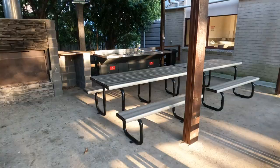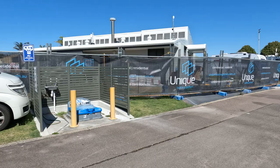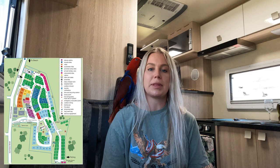So there is one camp kitchen and amenity block. These are located at the back of the park. They are also building a new amenity block which is central to the park. It will include a dog wash and it will be super modern. If you're wanting to book something a little bit quieter, this area here seems to be the quieter area.